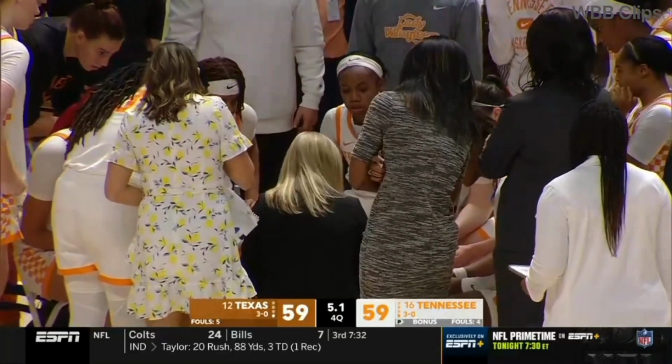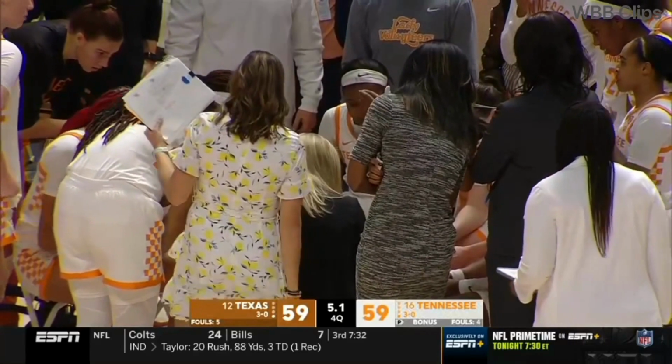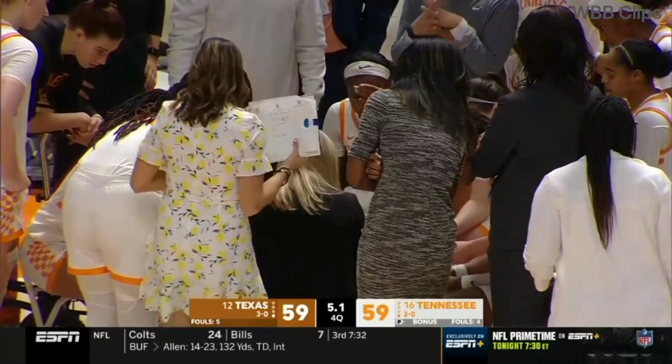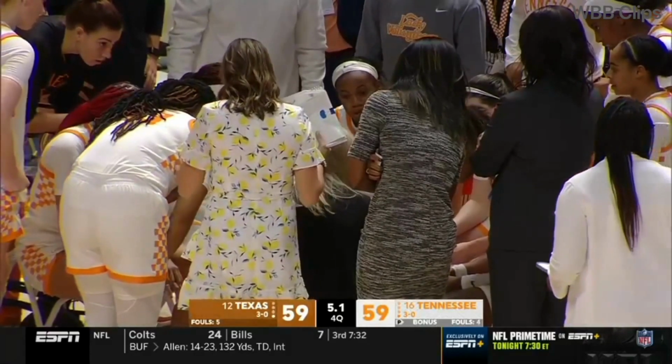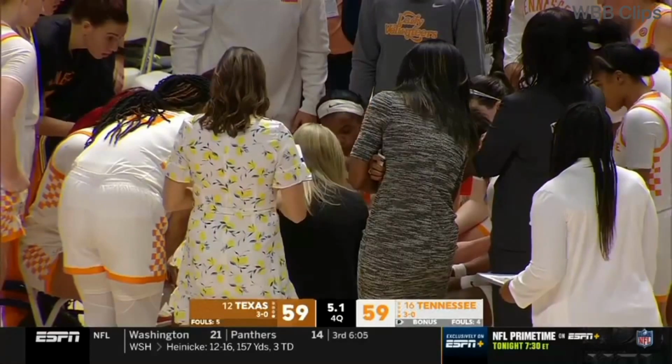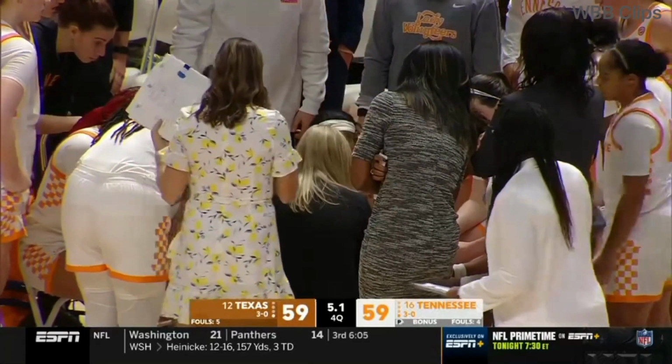And if you're Texas, what are you doing defensively? You have to try to get Tennessee to catch the ball out beyond the three-point line. You've got to pressure the basketball. You have to force a tough contested shot without fouling. And you don't want any direct entries. You've got to make sure every pass is beyond the three-point line.